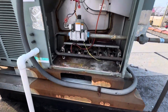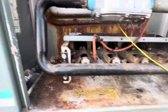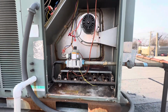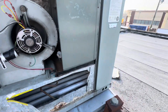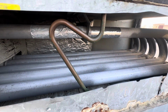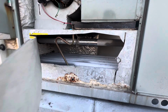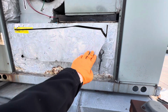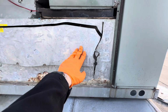Okay, so I got the cover pulled off of our unit. You can see all the rusting and the corrosion going on in here. So all that's gonna be replaced. And we got this with some tape on our heat exchanger up there. And they just cut this panel wide open. So gonna get this fixed up as best I can. Probably use some of the excess metal to hold it in.